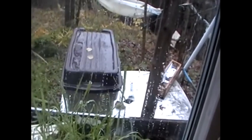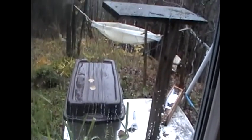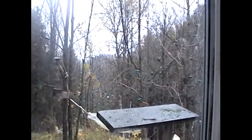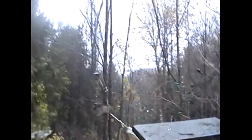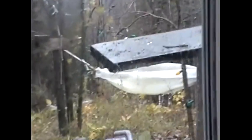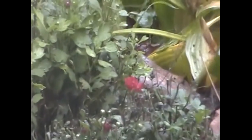I have a mess out here. This is where I was making soap. I need to fill up all these bird feeders. The birds have been waiting patiently. Oh, I planted some geraniums out there. You see here? I got them for $1.99 because they look dead. But notice, they are flowering.